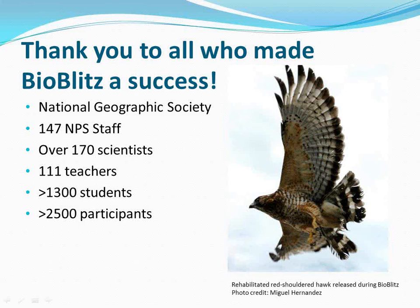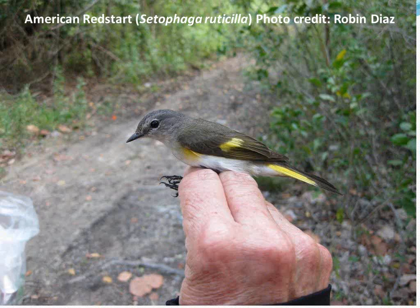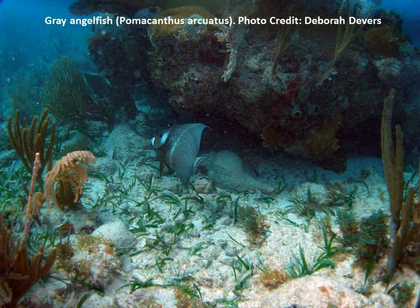I want to thank everybody who was involved. I want to point out that in addition to our 170 scientists, we had 147 National Park Service staff who were involved in this effort. It was huge. So thank you to everyone. But this is the hawk that was released at the beginning of BioBlitz. So any questions? This is just a little slideshow of some of the pictures.